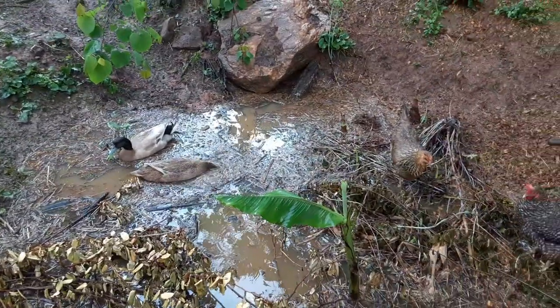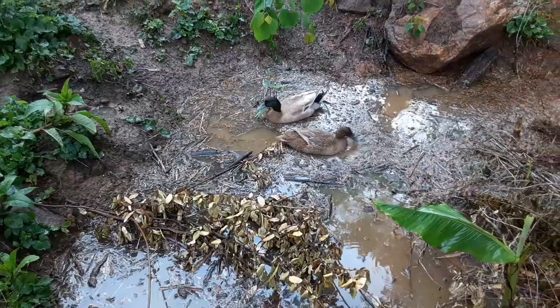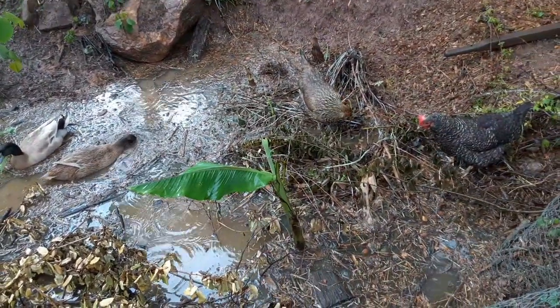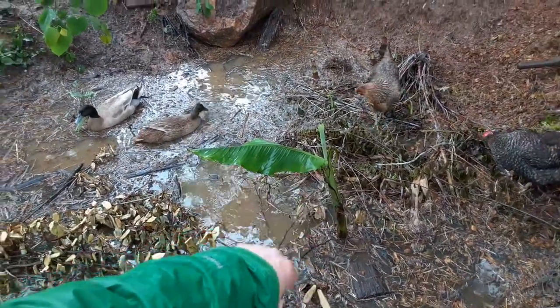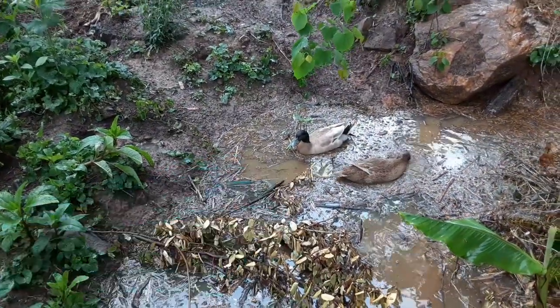We'll go over and have a look at a couple of the ponds here and see how they've caught and stored that water. All right, this is an unlined catch pond. You see the ducks swimming around in there, feeding in it. Chickens along the edge wading in. They're actually eating my banana plants. We've got a banana growing out of there. There's a taro root over next to the duck.